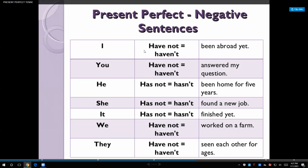So how to make negative sentences? I have been abroad. I have not been abroad yet. You have not answered my question. He has not been home for 5 years. She has not found a new job. It has not finished yet. We have not worked on a farm. They have not seen each other for ages. So you can see here with have and has, we have added not. If we add not with has and have, the sentence changes into a negative sentence.